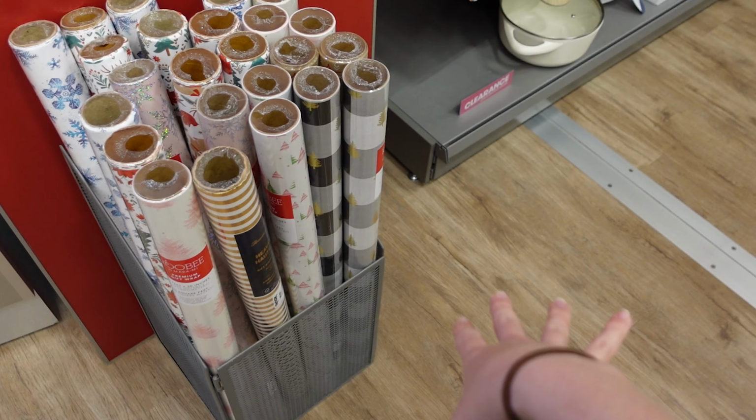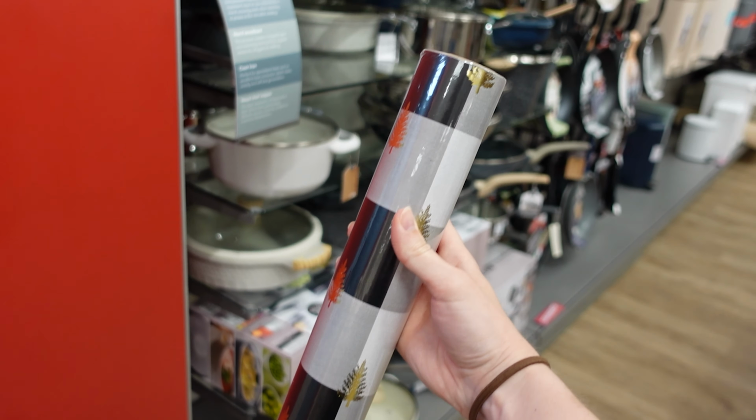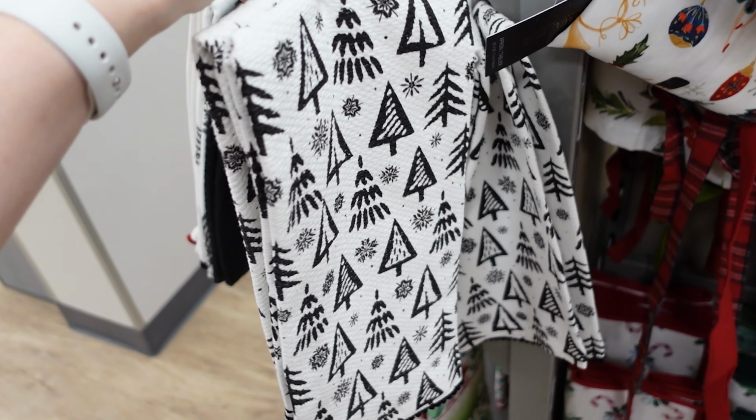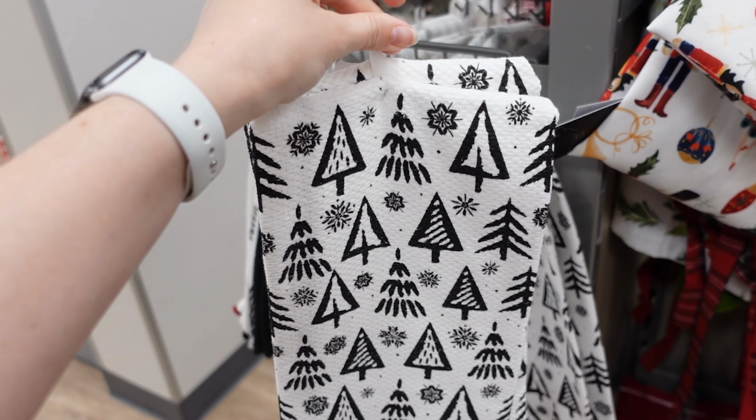You know how I said I really love the checkered look before? Well, check out this wrapping paper. This is right up my alley. I love it.